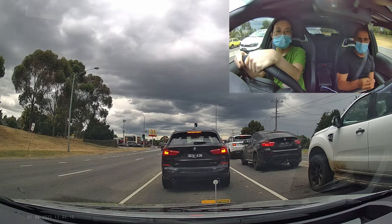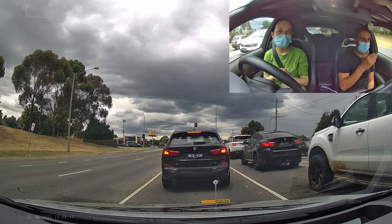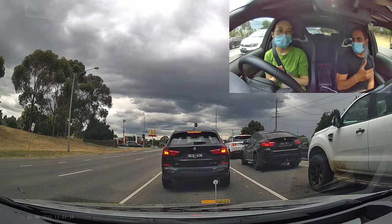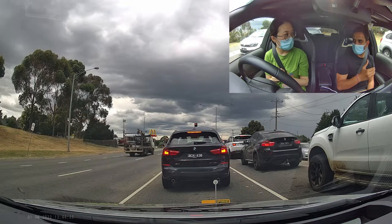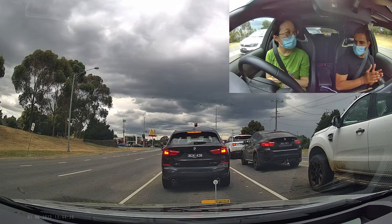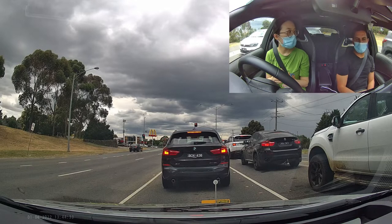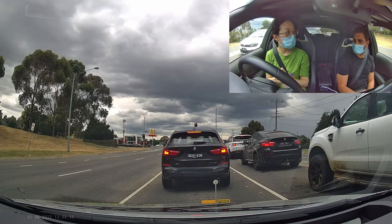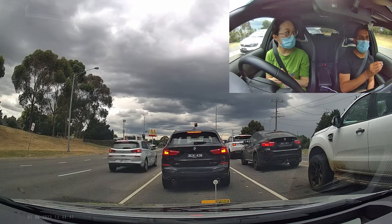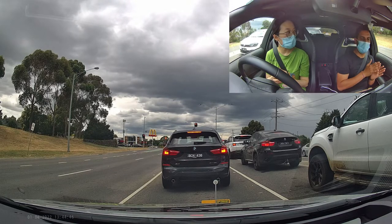Give your indicator on, and if a car is coming close to you, don't change the line. Once you feel safe, then do it. And for line changing, don't do it at slow speed. Do it at a little bit extra speed. Suppose the speed limit is 80 and you're driving 72, 73. So do it at 74, 75. So you will be able to maintain the gap and choose a safe one.